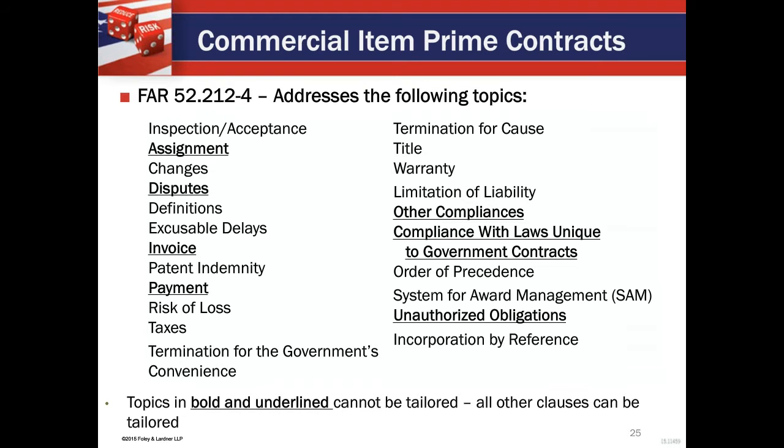What you can do, however, is this is the only clause that allows you to tailor certain provisions of it. So those paragraphs that are in bold and underlined on the slide cannot be tailored. You cannot change them. The government won't allow it. However, the FAR specifically says that all of those other provisions can be tailored to the extent that you propose that how you are tailoring it is consistent with commercial practices in your industry.